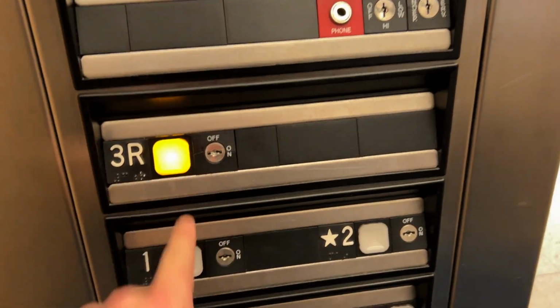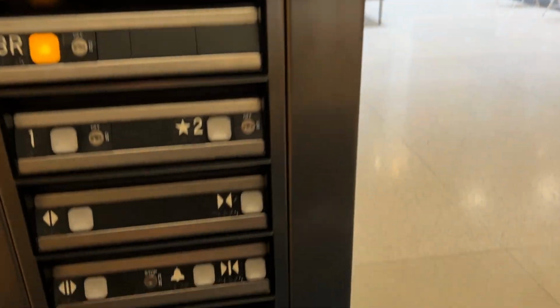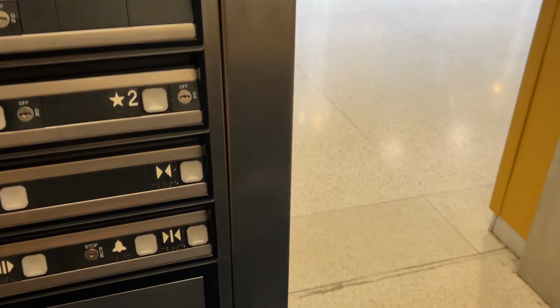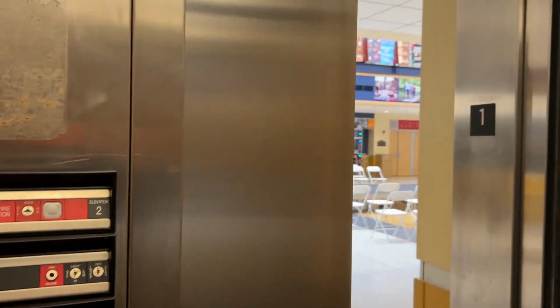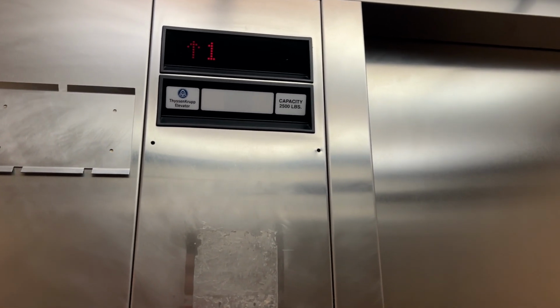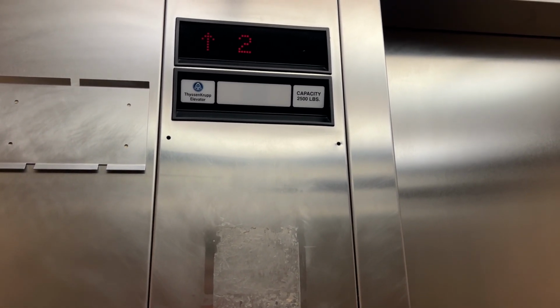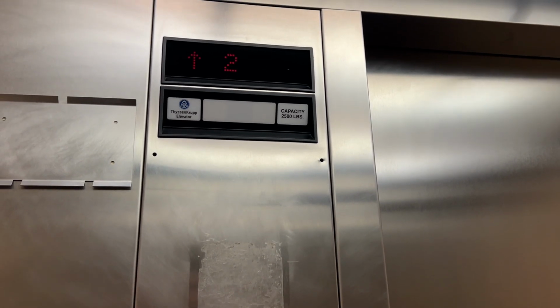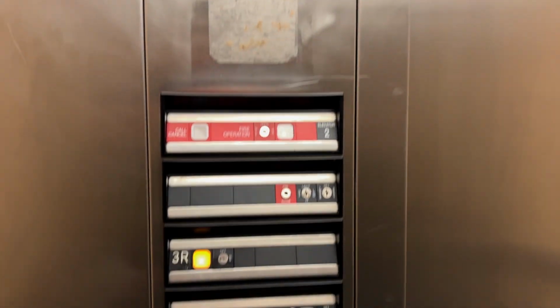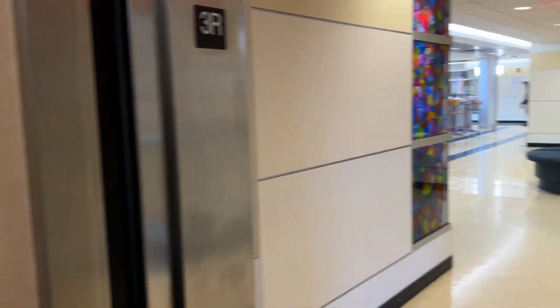Got the 3R. And carry the lot. Here, 3R. That's my first time on an Impulse with an arrow indicator, of all the Impulses I've been on over the years.